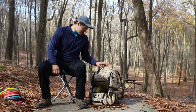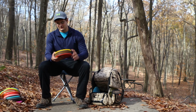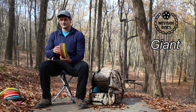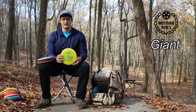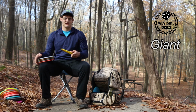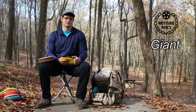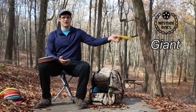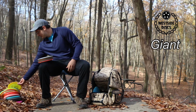And then next, I'll move on to definitely my favorite driver that I've ever thrown. It's the West Side Giant. I carry 5 of them. This one is a super beat up VIP that I only throw for just huge turnover shots. I don't really like to throw hyzer flips with drivers. It's just not something I'm comfortable with, I guess. I just like to throw it flat and it'll just way to the left. This one's a great one. I don't throw it too often though.